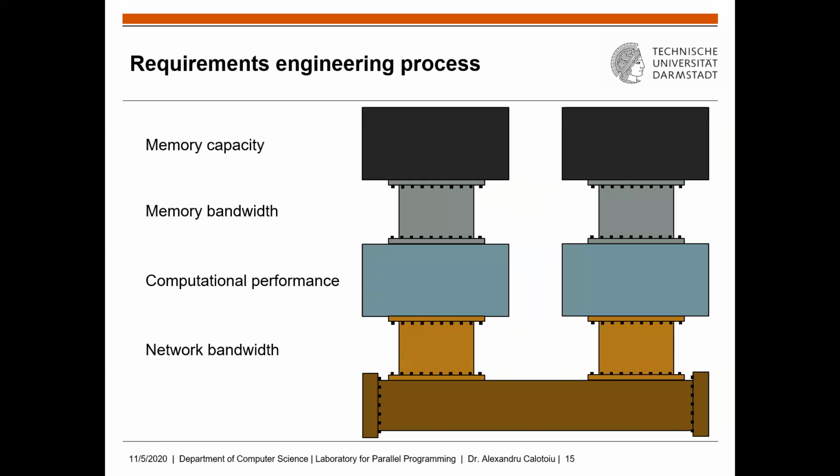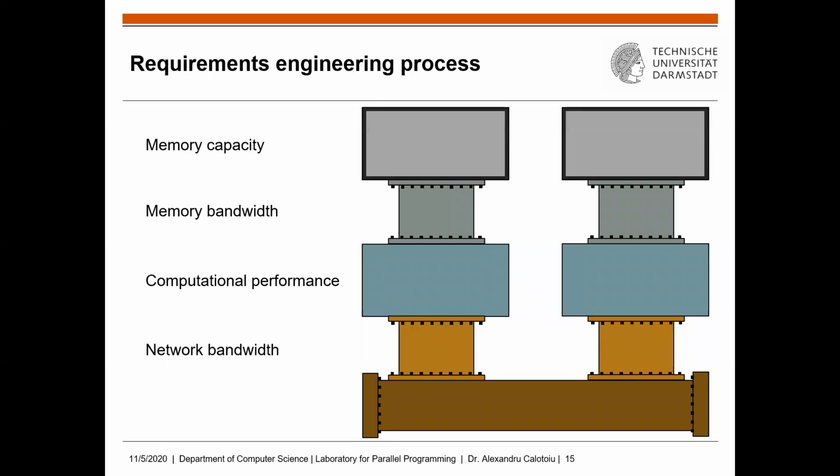Now, what do we do with these models? Well, we increase the problem size per process until we exhaust the memory capacity. Then we compute all other requirements using the models we have previously generated. And now we can discuss 2 different case studies, one considering a relative upgrade and one considering potential Exascale systems.